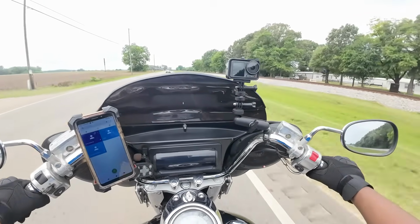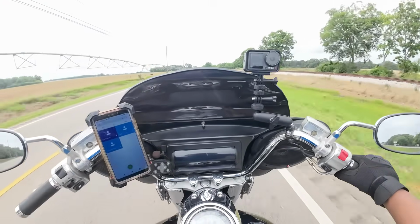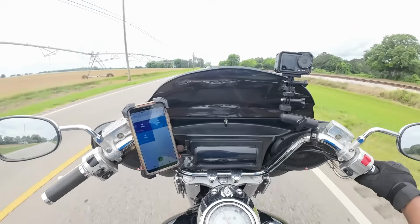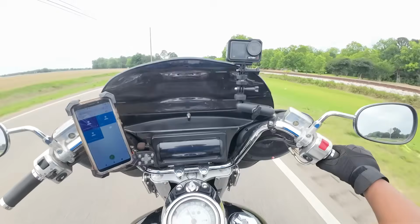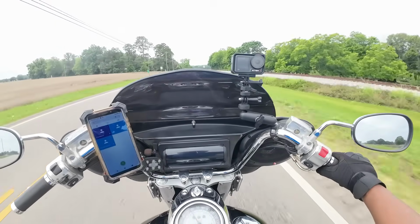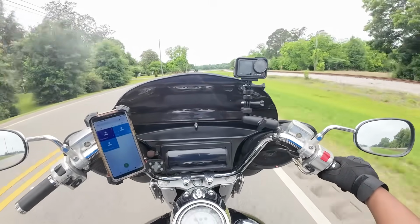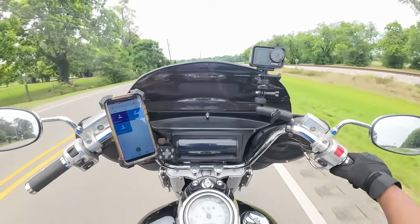Now, I've ridden bikes before with fixed fairings, but they were sports bikes, and that's been a number of years back when I rode that type of bike. But I will say, I enjoyed riding with that fixed fairing. I can tell the difference in the front end because it slices through the wind like butter, no problem whatsoever. So I can see why you guys would prefer the Road Glide with that fixed fairing. I actually like that. It didn't take but a few minutes to tell the difference.